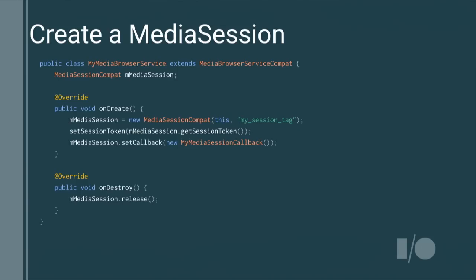Also, there is the media session callback, which you will implement to handle playback events from Android Auto. We'll take a closer look at this in the next slide. And finally, remember, when everything is done, release the media session. This frees up any system resources and actually tells Android Auto that you're finished playing so we can clean up any leftover UI elements.